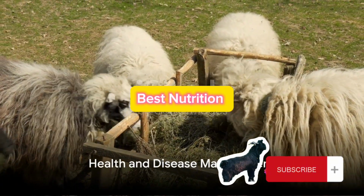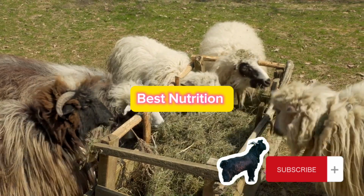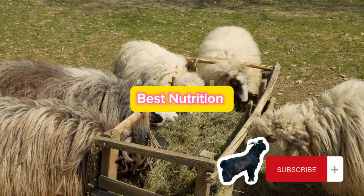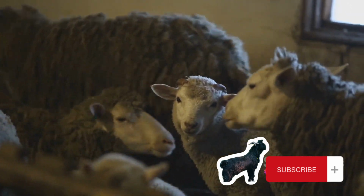Keeping the flock healthy is a top priority for every farmer. It's not just about ensuring the animal's well-being, but a healthy flock also means a productive farm and ultimately a thriving business. One of the most common diseases that affect young sheep is scours, or diarrhea.